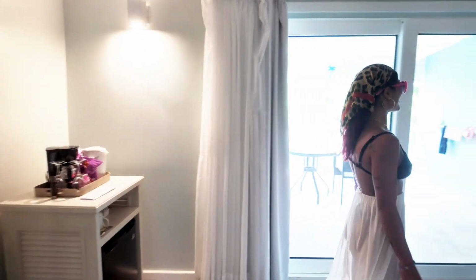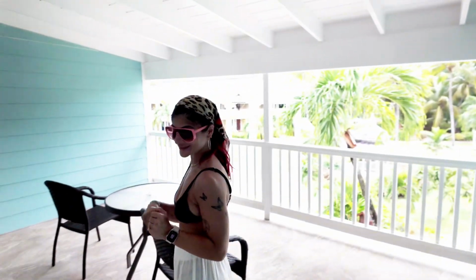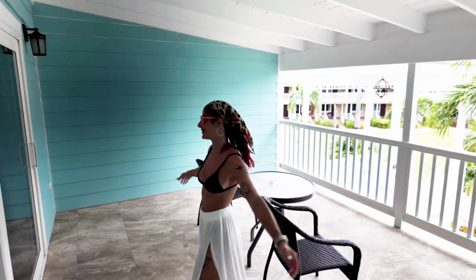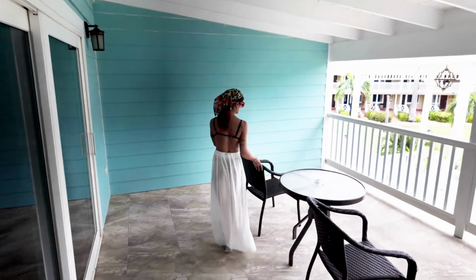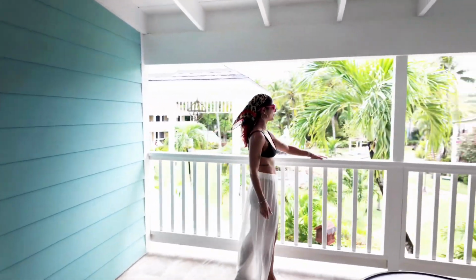All right, on to the patio. Michael and I spend so much time on the patio when we're away because we love to be out in the nature and sometimes we like to do morning workouts. So the patio is huge for us to enjoy. Also, if you just want to take a nice seat and look at the garden view, we also do that.